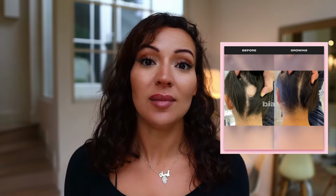I was able to get my friend to Dermaroller. She had alopecia and she had a massive bald spot at the back of her head. She dermarollered once a week. She had amazing results. Like, this is just insane. Like, so happy for her.